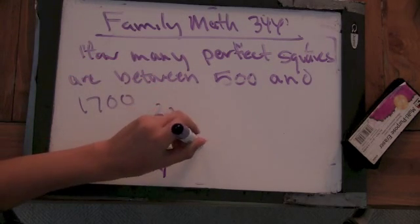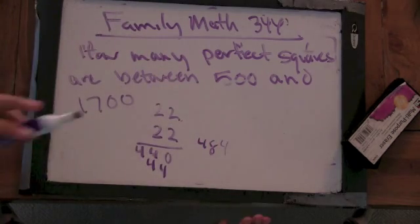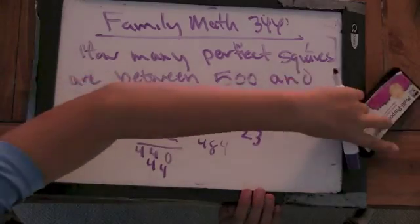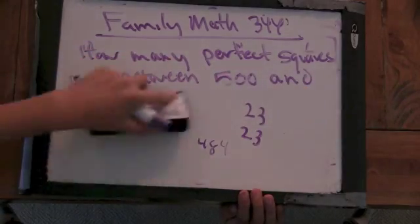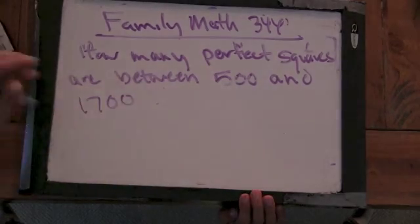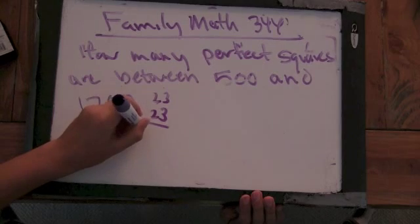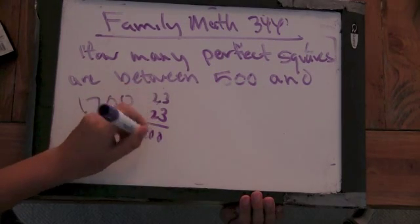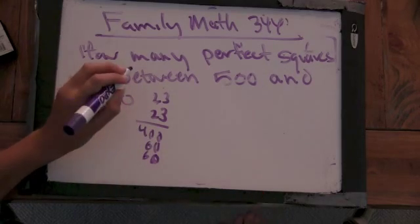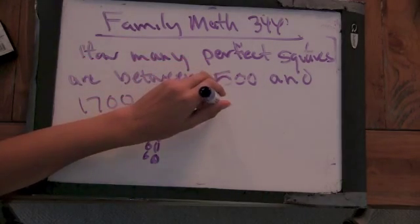This would be 484. So we could try 23 squared. Yeah, 23 squared would have to be it. I don't really have to multiply this out. I just need to know it's 23 squared.